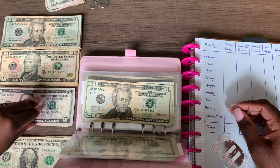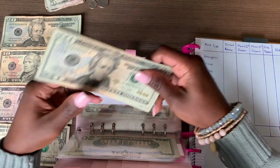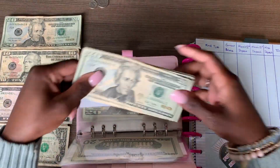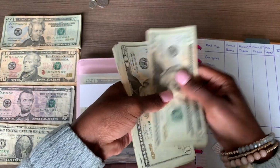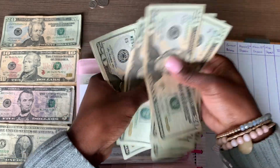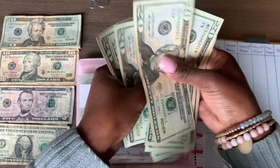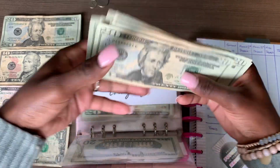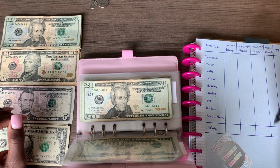Hopefully the screen doesn't look too crowded. I really hope it doesn't. But regardless, I'm going to go ahead and start, and I'm going to count this out and see how much the current balance in my emergency fund is. And I have 20, 40, 60, 80, 100, 120, 140, 160, 180, 200, 220, 240, 260, 280, 300, 320, 340, 360. So there's a total of $360 already in my emergency fund.